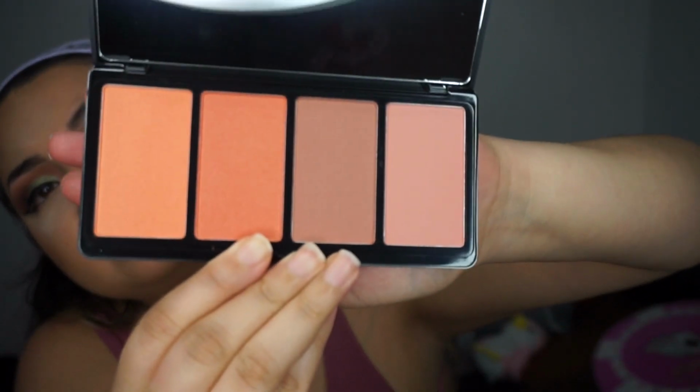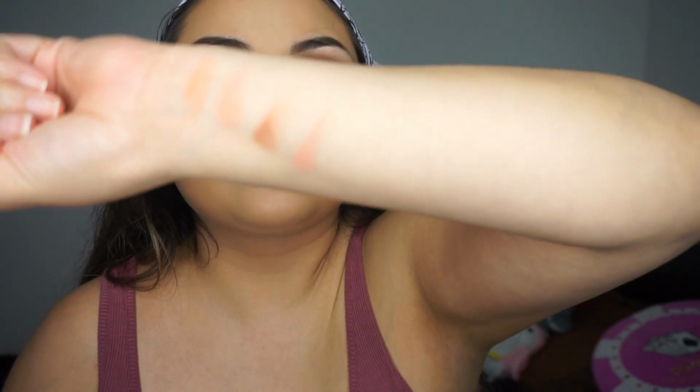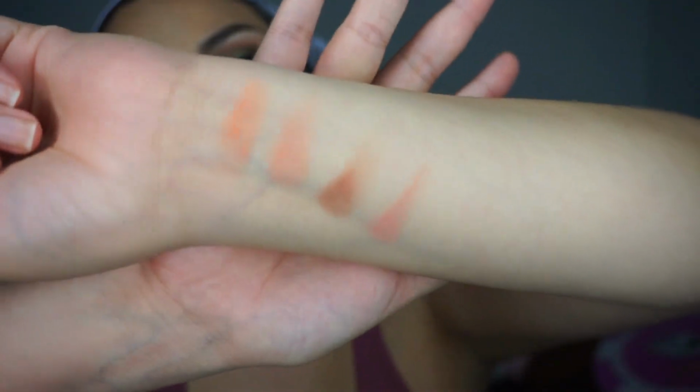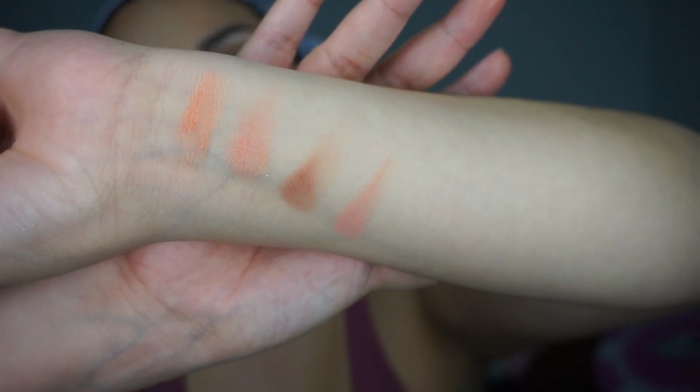This is only $9.99, which is a pretty good deal considering the quality and how much you get. These are more like peachy mauve tones, and I think they're freaking gorgeous. I can't wait to swatch them. Okay, so it looks like a little bit goes a long way with these blushes. So here are my swatches, but you can definitely see them. They're really pigmented. A little bit goes a long way, so I can't wait to try them out.